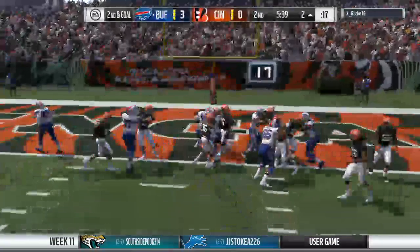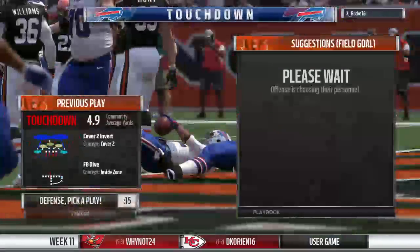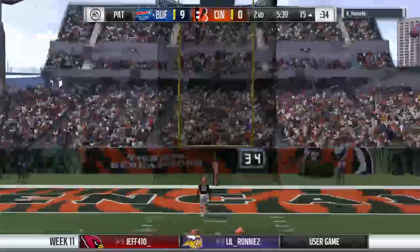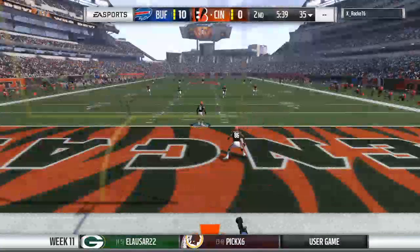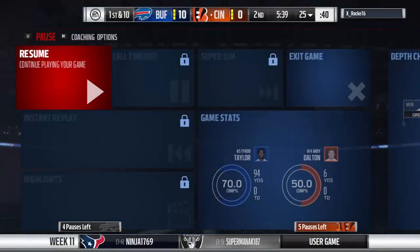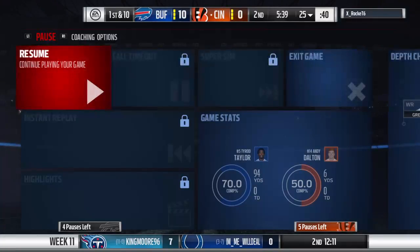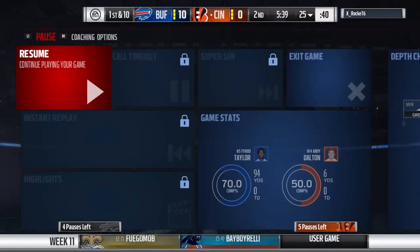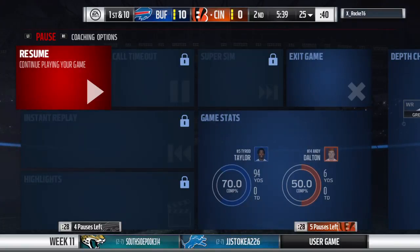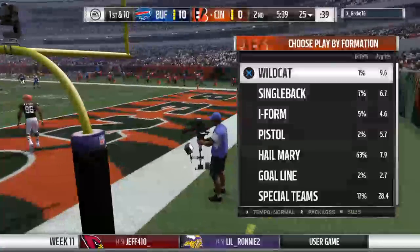Second down, the ball on the 2. And he takes it in across the chalk for a Bills touchdown. Jerome Felton, his first touchdown on the year. And the Bills will add on to their lead. And his kick is good. After the TD, here's Carpenter on to kick it away. And they will not get a chance to return. This one as it's through the end zone for a touchback.